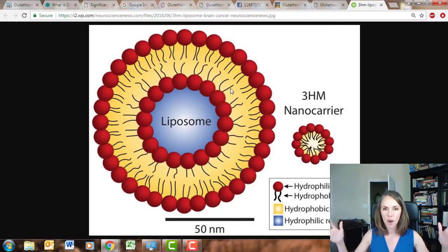So anything just floating around outside the cell isn't going to just bust into the cell, right? It has to be definitely invited in through this little part here. What we did is we had the glutathione reduced to nanoparticle size. So it's very, very small, and it can actually be small enough to go into the cell. I mean, glutathione itself is small enough to get into the cell. But we wanted to put it in a form that would be very easily integrated and pulled through the cell membrane immediately upon contact.